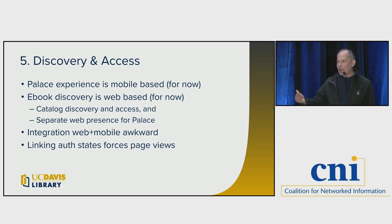Discovery and access. Palace is mobile-based. That's where it came from. That's its heritage. For now, there's a significant amount of interest in moving Palace into support for browser-based content consumption as well. And there are some early experiments and early prototypes for how to do that with open source code. And so watch that space.